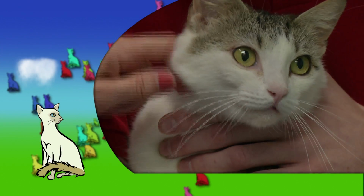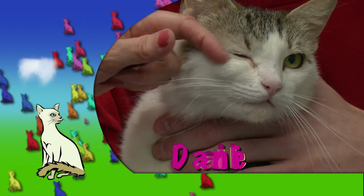This is one of our sweet but very shy girls, isn't she? Yes, this is Daniela. Oh, I love the name. So pretty for a pretty cat. Absolutely. Daniela, like you said, is very shy, but she's extremely sweet. She just needs a little time to get to know you.